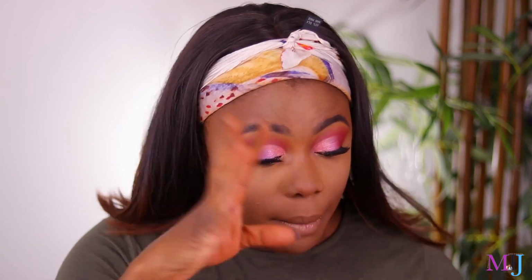So don't do that. A little bit less is more. I'm looking a little bit powdery right now because I layered it. I didn't have to, but I did, just to experiment. Okay, but anyway, I'm gonna go ahead and mirror my eyeshadow, and I'm going to do my lower lash line.